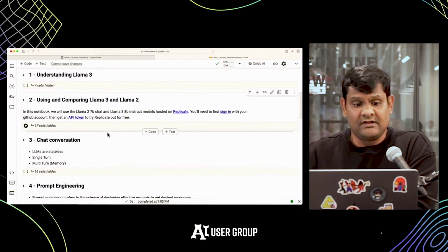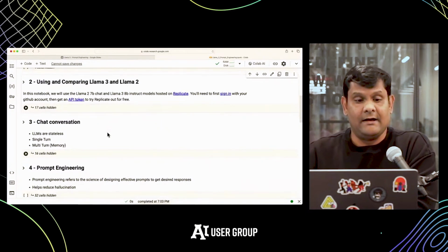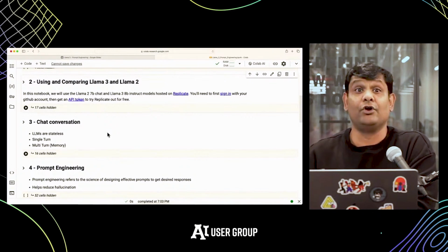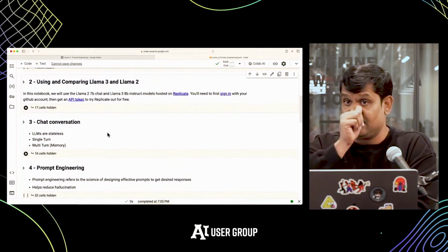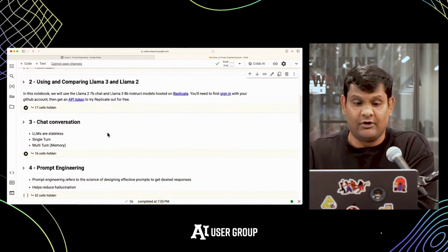We are going to cover only a couple of topics in the interest of time. But I want you to take away a couple of things from this. One, what is the main difference between Llama 3 and Llama 2 and how it is better? And two, some of the prompt engineering techniques that are very effective when it comes to building your AI applications.